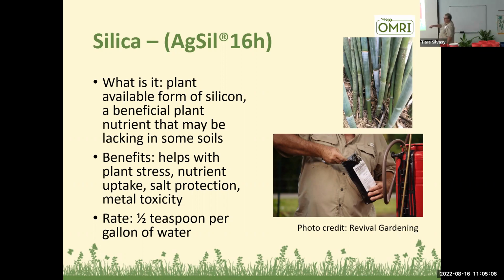A half a teaspoon per gallon of water goes a long way. And they actually make this to go into what they call a fertigation system. So commercial operations that are irrigating can actually put it in the irrigation.